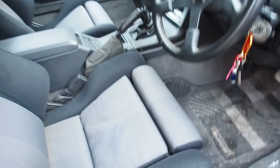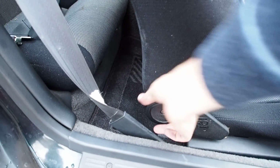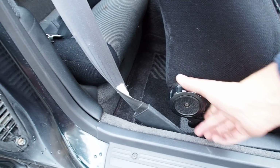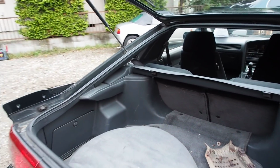Okay, into the trunk area. Pop, and infinitely adjustable. That's my favorite. You can adjust it just by millimeters if you need to. So you can always get the right angle. Okay, into the trunk here. The trunk damper actually works.